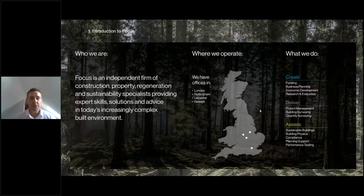So very quickly, just to introduce Focus Consultants, we're a multidisciplinary practice working in the construction, property regeneration and sustainability arena. We like to think that we bring clarity to our clients in what we see as an increasingly complex built environment. Our head office is in Nottingham, but we have offices in London, Newark and Leicester. What we do as a company is split into three divisions: the Create division, Deliver and Assess.